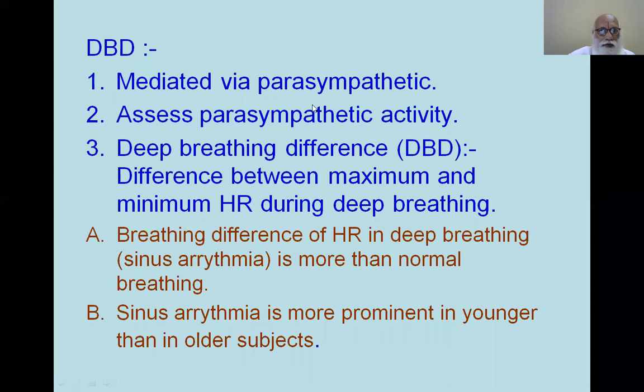So this is mediated by the parasympathetic or vagal tone. Then, to assess the parasympathetic activity is the target. So the deep breathing difference is what is calculated. And this difference is the difference between the maximum and minimum heart rate during deep breathing.